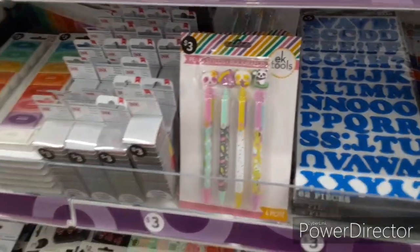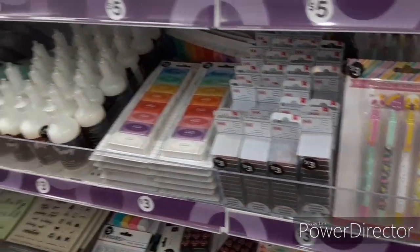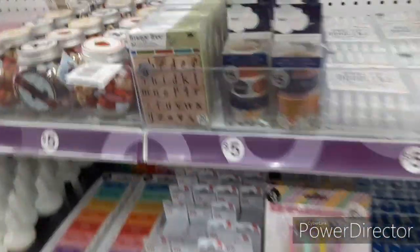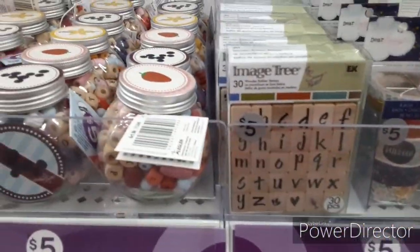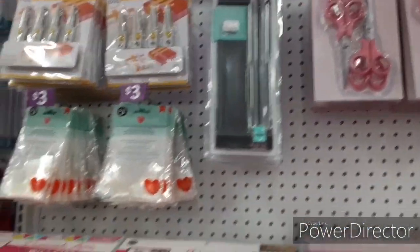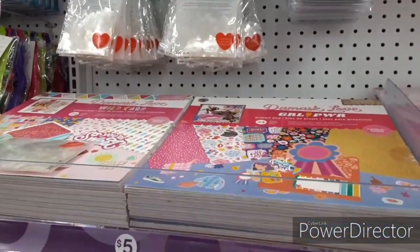So this part of the store was right up my alley, and when I tell you, any kind of craft that you could possibly think of and all of the supplies that you could ever need was right there at Popshelf. It was amazing, and I was very, very impressed with this part of the store.